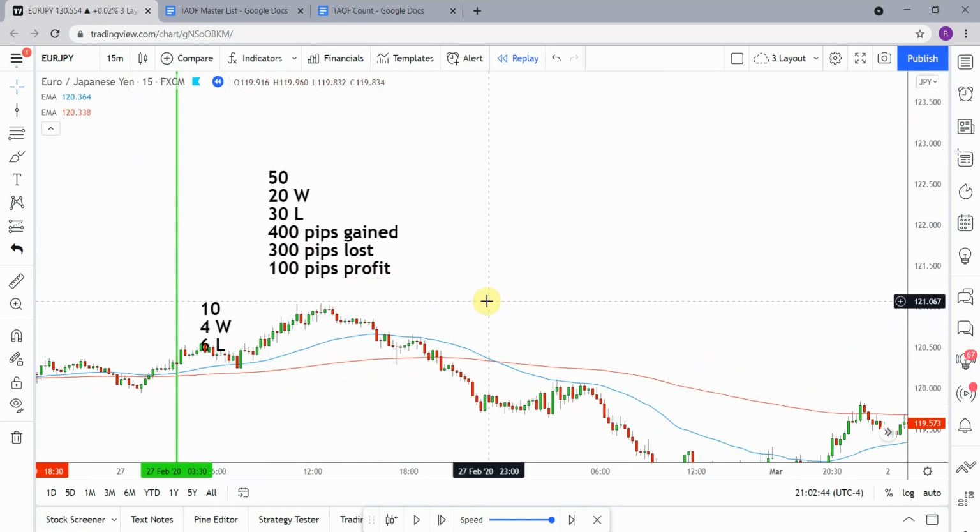Now, that's not horrible. It's not great. I mean, some of that would be eaten up by spreads as well. But, you know, for the most part, even with it being a really low win rate, you know, 100 pip return on profit. This is a 15-minute chart, so I think this might have been within a couple weeks maybe. Definitely will keep you at a steady gain as far as I can tell. It's not going to skyrocket your gains, but like I said, all in all, not a horrible trading strategy.